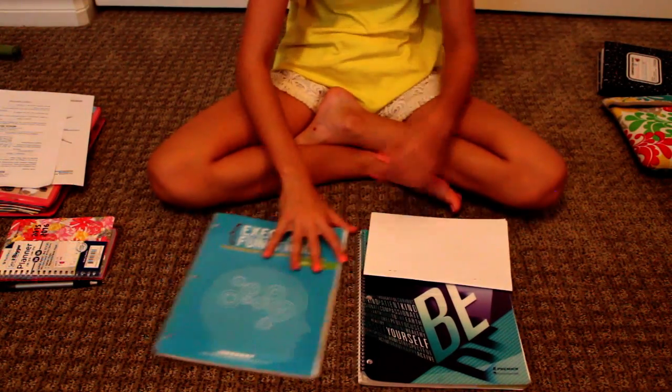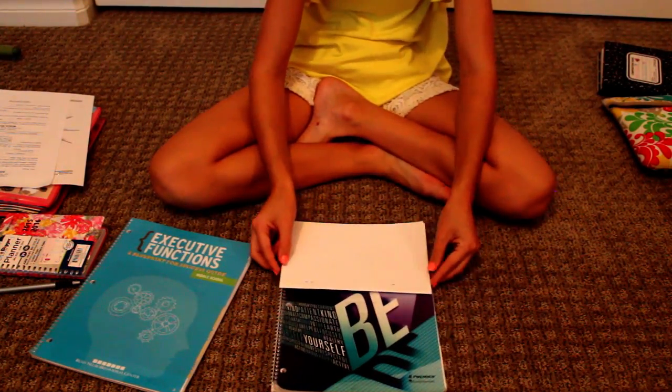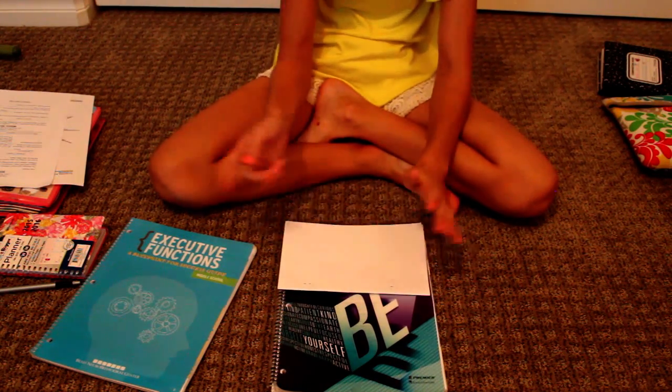But that's that. This other one is actually an agenda that our school has. It actually says my school name right here, so I'm not going to lift it up.